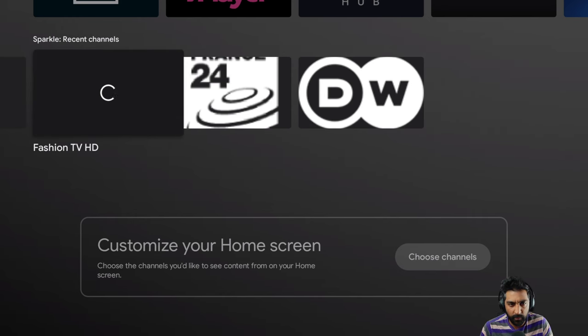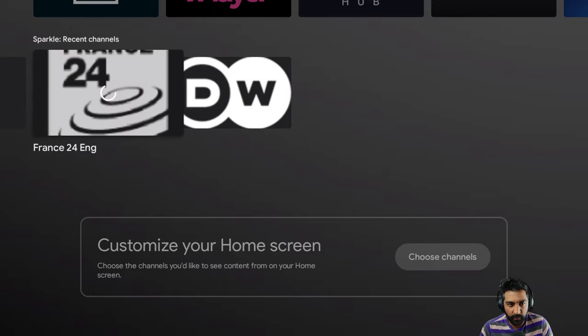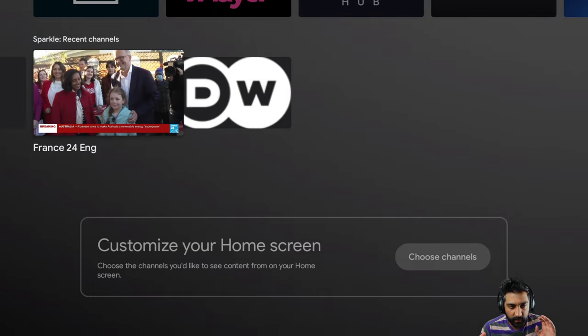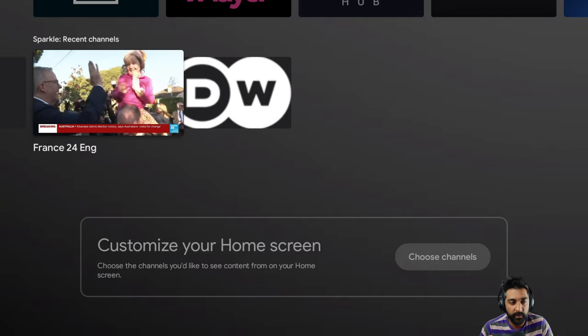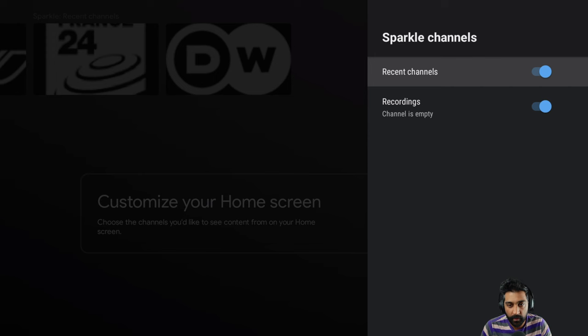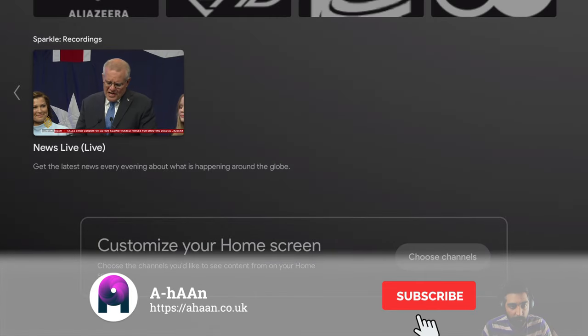Sparkle takes advantage of the Android TV integration, and if you've got a Shield or another similar device, you can have your recent live channels that you've played displayed on the home screen. You can quickly jump to it straight from the home screen. It saves a lot of time, and it's the same for your recordings. If you've got a recording, jump straight into your recordings from the home screen.